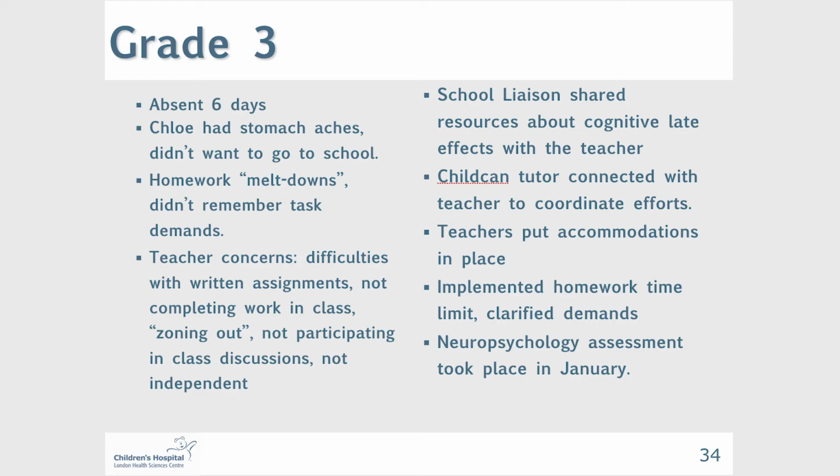Starting to complain of stomach aches, saying she doesn't want to go to school when there's really no physical cause. There were meltdowns around homework. She didn't remember what she was supposed to do. Homework was taking longer than you would expect for a child her age. The teacher certainly reported ongoing concerns with written assignments, not completing work in class, zoning out, not participating, not being as independent as you would expect a child that age to be.